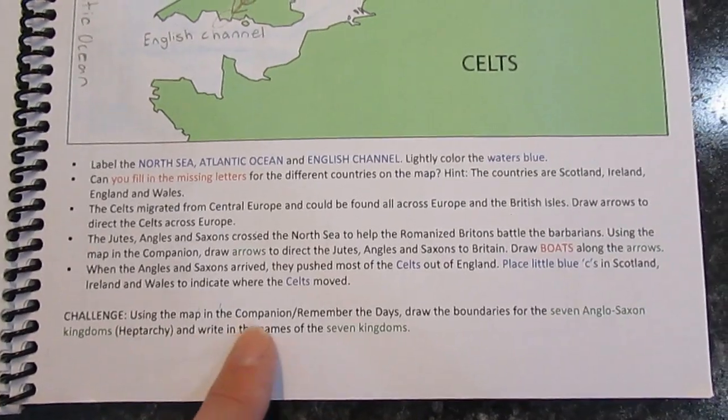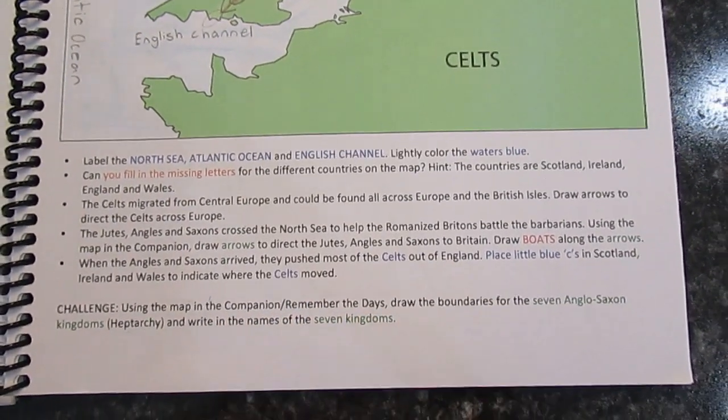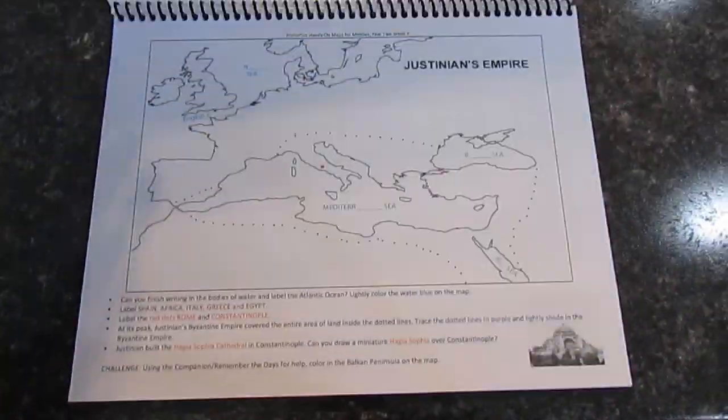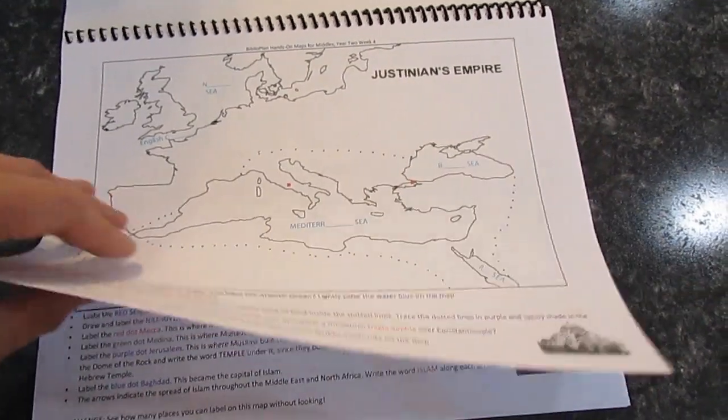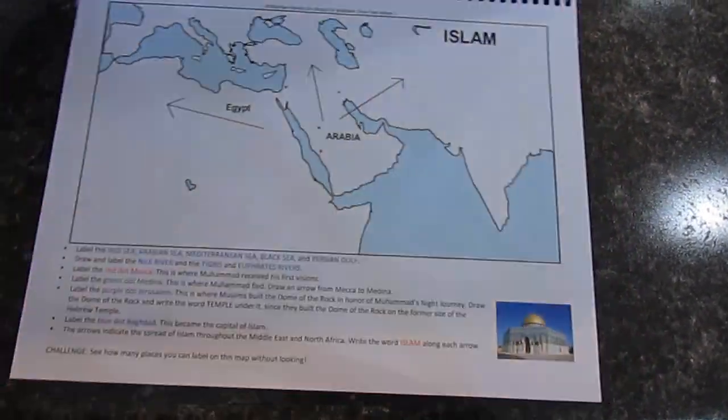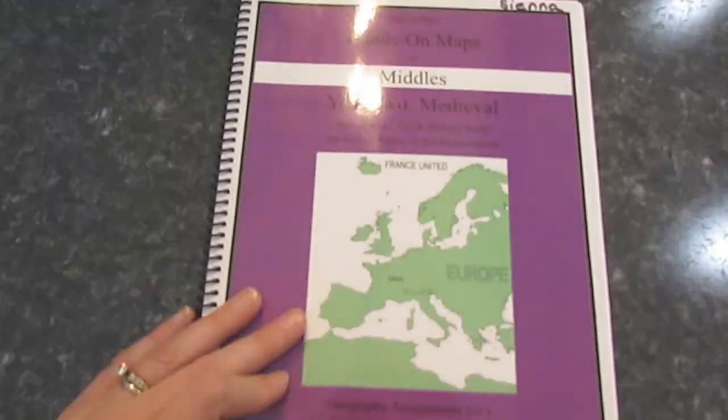They always have a little challenge. We don't do that, but they always have a challenge that you could do maybe for older kids or if your kids want to. So we didn't do week 3 or week 4. I believe we're in week 5 today. So that's the map book.